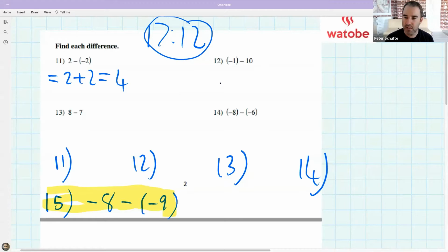Murdy, let me know in the chat if I can lower your hand or if there's anything I can help with. Oh, I just took his question there. Okay, Murdy, come online. Give us your number 12. Tell us your thinking when you were doing number 12. Yes, my answer is negative 11. And how did you get that, Murdy? Could you tell us what you were thinking? So I said negative times a negative. Wait, I said 10 times 1, which is 10. Okay. Actually, wait. Yeah.